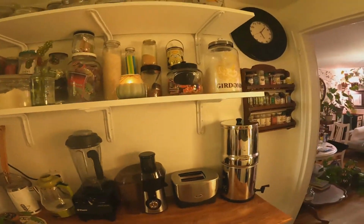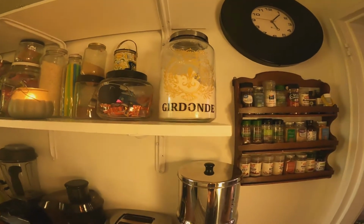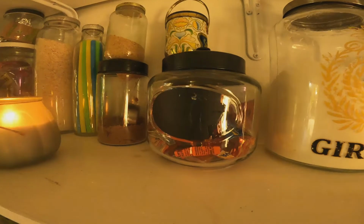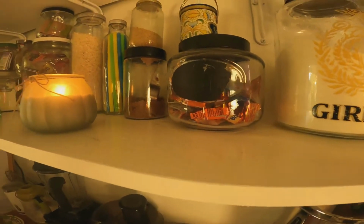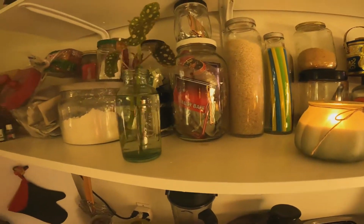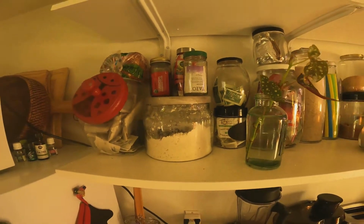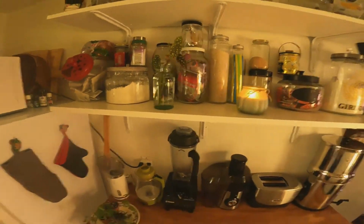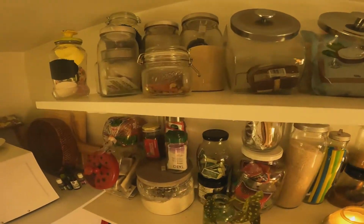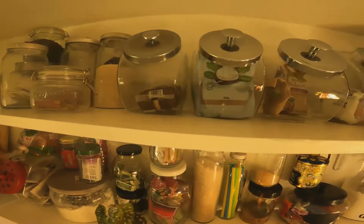Up here I have my jars. These jars are where I store my flour. These are all my herbs and chicken cubes and things like yeast that I use for cooking, brown sugar, rice, more flour, more tea. I have a large collection of tea. More tea up there. Up here is just more stuff like rice, beans, just for storage. It's hard to keep this clean. You have to clean them every month in order for them to shine.